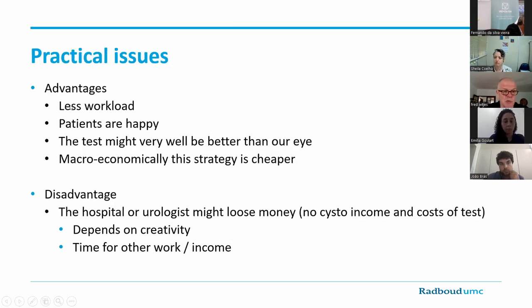The advantages is less workload. Patients are happy. The test might very well be better than our eye. And macroeconomically, the strategy is cheaper. Patients don't have to travel. They don't have to park. They don't have to take off work.